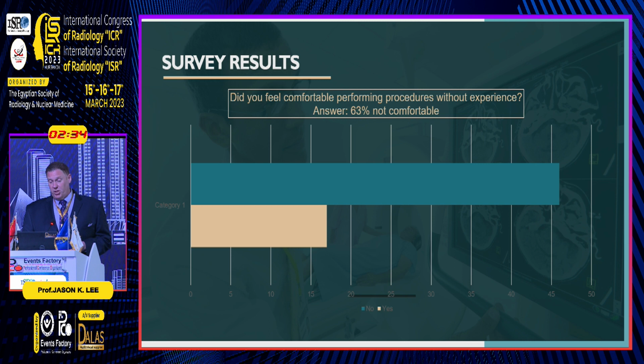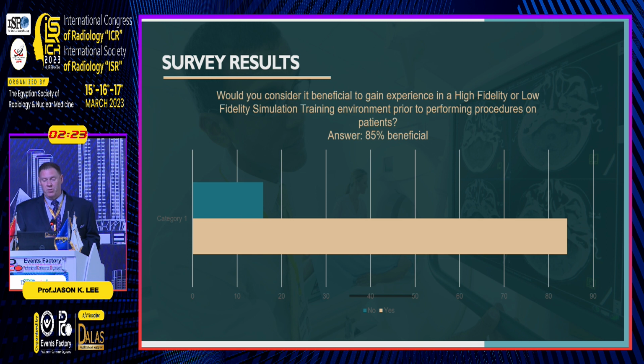The survey asked: did you feel comfortable performing procedures without initial experience? 63% said they were not comfortable. Next question: would you consider it beneficial to gain experience in a high fidelity or low fidelity simulation training environment? 85% considered it beneficial. They wanted to have the experience, they want to be comfortable doing procedures before they actually touched a patient.